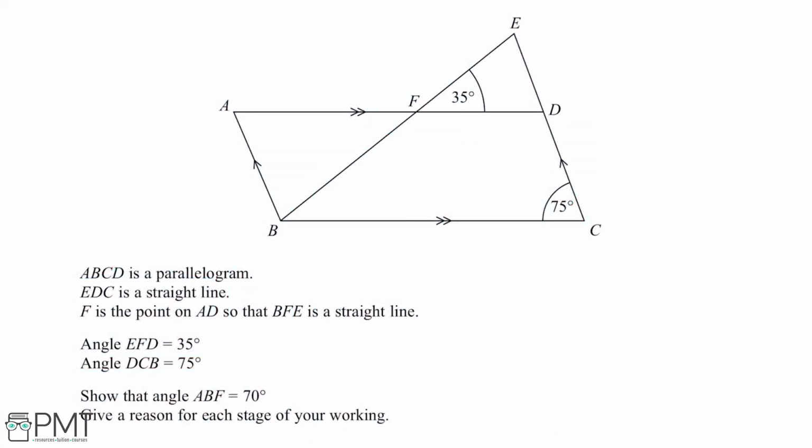ABCD is a parallelogram. EDC is a straight line. F is the point on AD so that BFE is a straight line. Angle EFD is 35 degrees. Angle DCB is 75 degrees. Show that angle ABF is 70 degrees. Give a reason for each stage of your working.